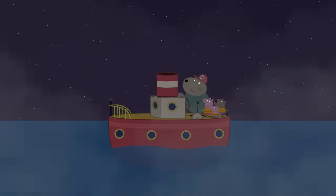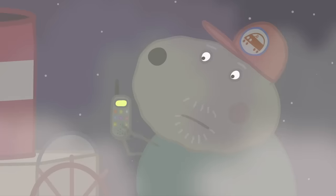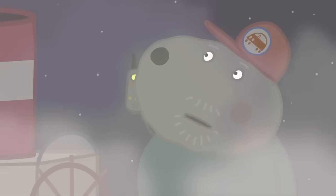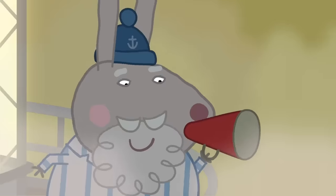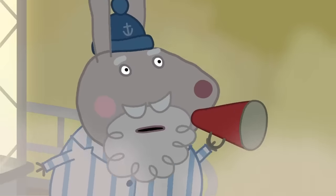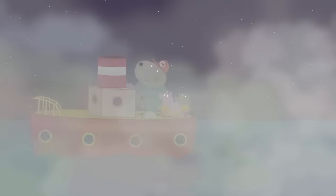Hooray! It is getting foggy. I can't see the light anymore. It's us again. Could you sound the foghorn? Of course. Fog! I can hear something. Grampy Rabbit is guiding them home. His voice is a foghorn.